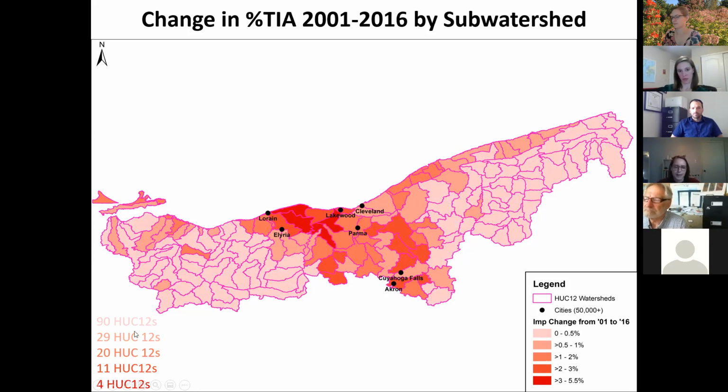And as you can see, 90 of the HUC-12s, or 58%, had an increase of impervious area between 0 and 0.5%. 29, or 19%, had an increase of 0.5 to 1%. 20, or 13%, of the HUC-12s had an increase of 1 to 2%. And then 11 had an increase of 2 to 3%. And then only 4 HUC-12s, or 3% of the total HUC-12s, had an increase of 3 to 5.5% impervious area.